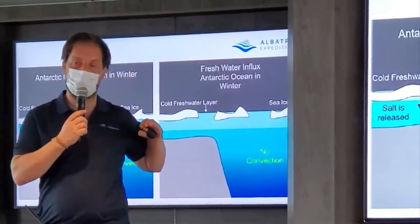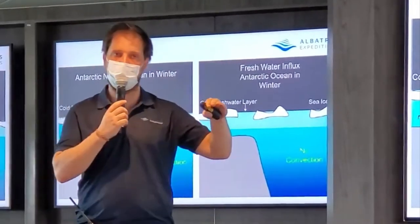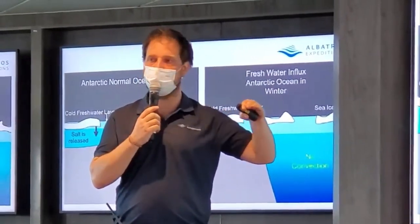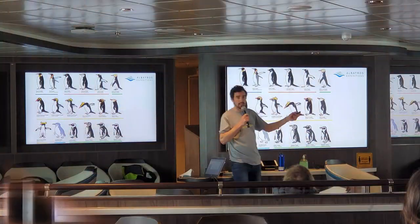So this fresh water comes over the surface and it freezes at a much higher temperature. This ice then acts as an insulating layer for the rest of the water.